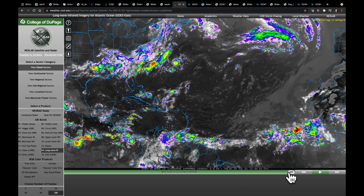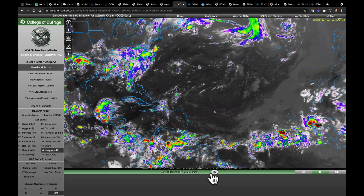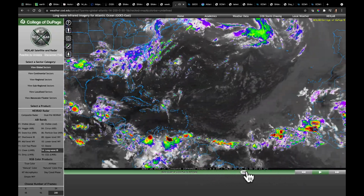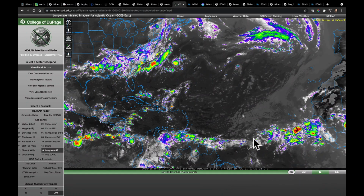Now from there, is anything significant going on in the tropics? Well, I'm kind of going back in time here, but that's just to show you the answer is no. Overall, we have suppression in the tropics, and therefore no organized tropical systems are really showing up coming out of the main development region, Caribbean, Gulf, or even just off the coast.